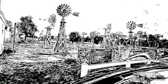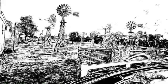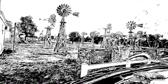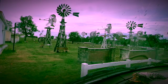Well, during the Great Depression in the 1930s, the government introduced the Rural Electrification Act. That brought electricity out to the rural farms and all through the cities. Windmills were replaced by electric water pumps. Then came World War II. Windmills were valuable as recyclable material to help the war effort. So people took their windmills down. They took them to the government scrap metal collection drive to help win the war.